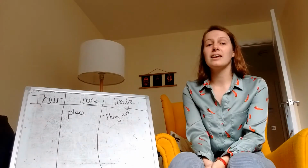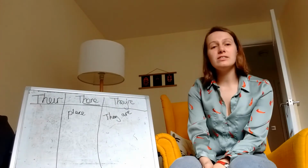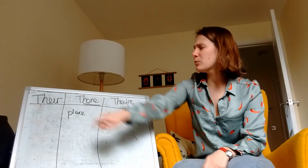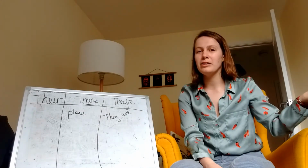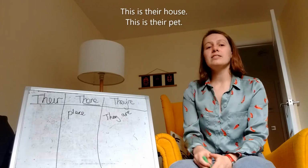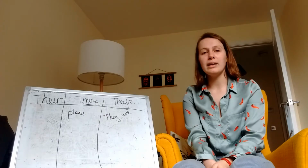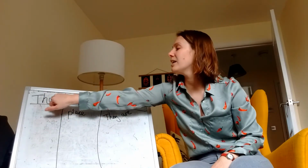Okay? And last but not least, we have this there, T-H-E-I-R. And this is the there that we use that means belonging to them. So if something belongs to them, belongs to somebody, we use there like this. The way that I remember this one is it includes the word heir, like heir to the throne, and it's to do with people owning things and belonging. That's a bit tenuous. If that doesn't help you, just ignore it. But we would talk about this is their house, this is their pet. The people are putting their socks on the line, the socks that belong to them. So anything that's to do with who owns what, something that belongs to somebody, we're using this there.